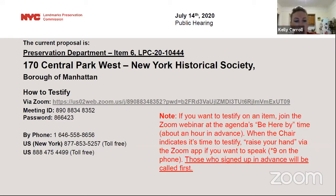This is an individual landmark on Central Park West, designed by a prominent firm. Bronze windows belong here for good. Thank you.